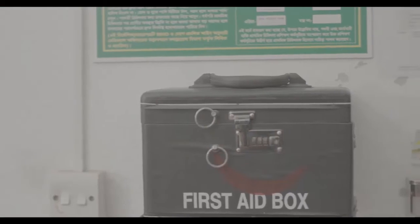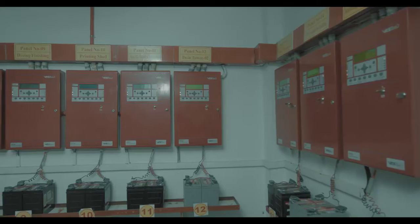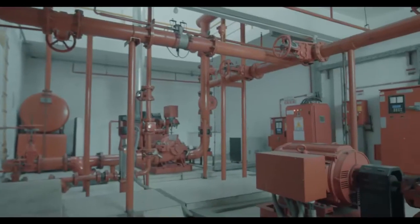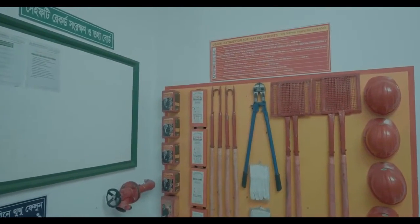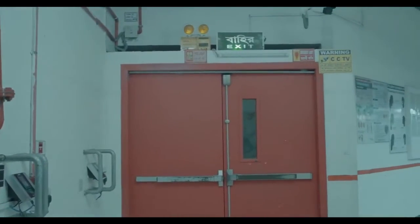We're providing free Medicare, providing daycare services to the workers who have children, and also we are handing out scholarships to the children of the workers who are very meritorious in order for them to have a very good future ahead. We are maintaining the required fire and safety measures in our factory. For instance, we have our own hydrant system, we have sprinkler systems, we have given regular training to our workers for the basic fire and safety equipment and measures to take in case of any fire hazards.